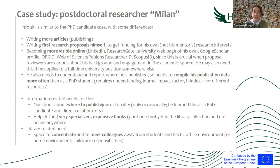The postdoctoral researchers are actually very similar to doctoral students, but what they're doing is even more. They're writing more articles, doing more research, and becoming more visible online. So they need more things involved in scholarly communications, such as researcher IDs like ORCID, the Scopus researcher ID, a Google Scholar profile, and so on. In this session we don't have time for that, but go and Google what those things are if you don't know about them. The library can be helpful there, but we don't have time for that today.